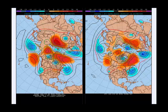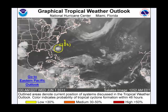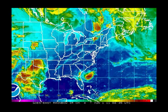All right, tropical update time. We do have a disturbance there off of the Carolina coast, a few hundred miles east of Charleston, and it actually looks pretty decent on the satellite imagery this morning. Pretty nice outflow around it, some fairly condensed convection, and that's dropping off to the southwest.